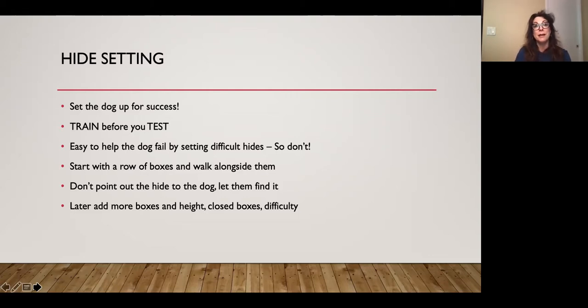So it's nice to take your time and, first you start with the boxes in a straight row, then you kind of kick them out to an array where they're all messy. And over a couple of weeks, then maybe you make them higher. Maybe you hide the treat inside a box, but all of that happens over time. The first day, you just want the dog to see how fun it is to find the treat in a box. And so the rules for the hide setting is err on the side of making it easier so the dog will be successful.